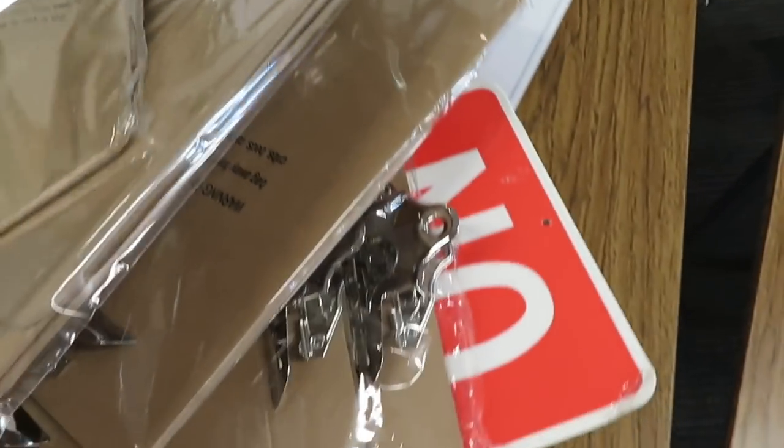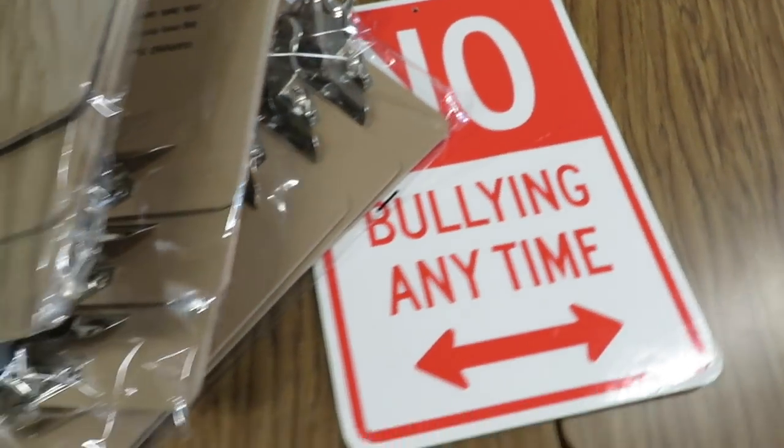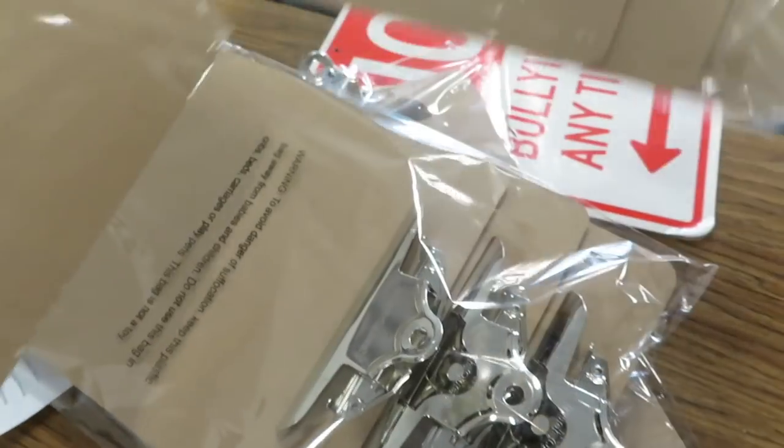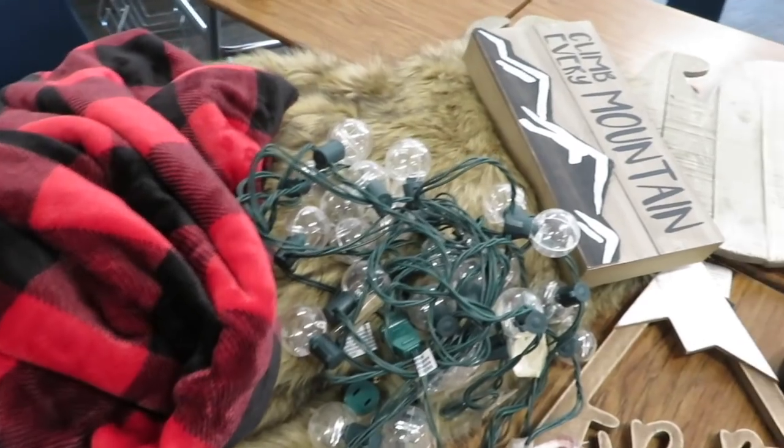So all these clipboards are going to go on the board, and right now there isn't a board, so it's actually just a blank wall. So we're actually going to kind of build our own makeshift board. It's not really a board, but you'll see what it is. So we have all those. Those are just to display student work on the wall.